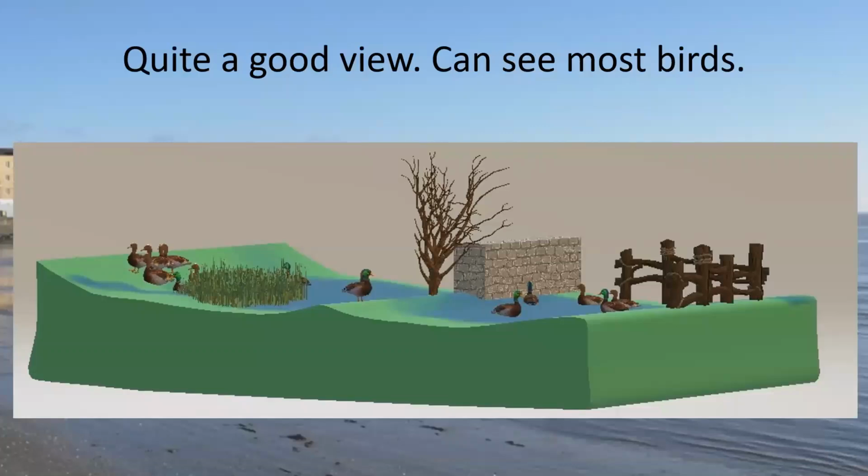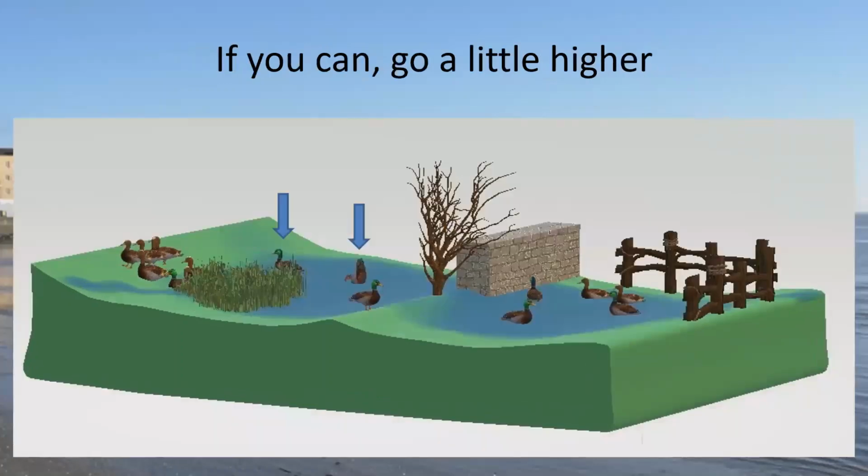So something like this would be quite good. You can see most birds, but if you can get a little bit higher, you can see that there's a couple of species, a couple of individuals that are a bit more clear then.